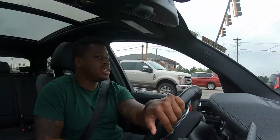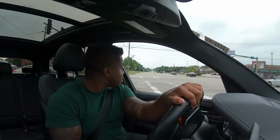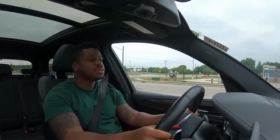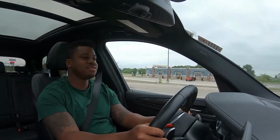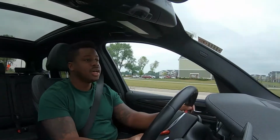The heads-up display on this is crisp as well, just like the whole driving experience. I got a little tiny bit of an opening here. I can... yeah, this thing is no slouch. Not at all. I could live with this.